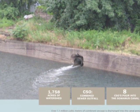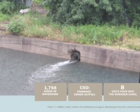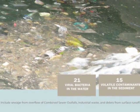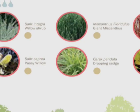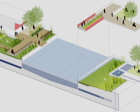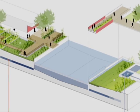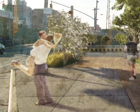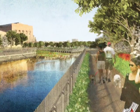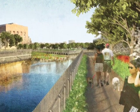In concert, a reconfigured sewage treatment system directs overflow to the wetland, not the canal. Aquatic plants and shellfish absorb or break down waterborne toxins, heavy metals, and pathogens. This is a whole system planning strategy with widespread potential for other urban zones in need of revitalization.